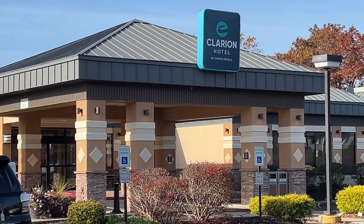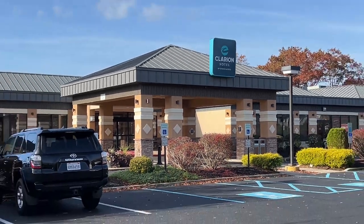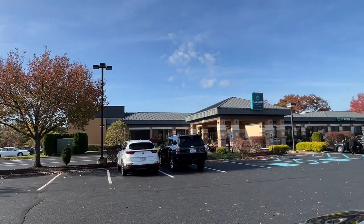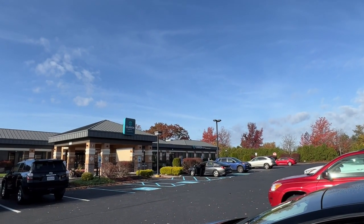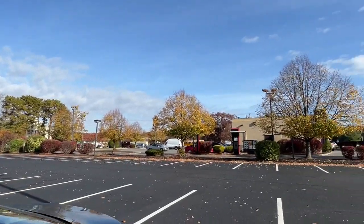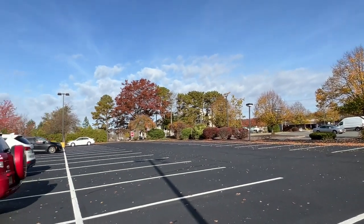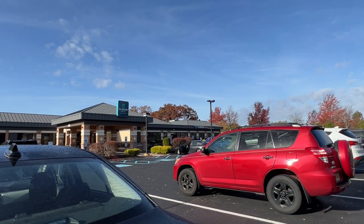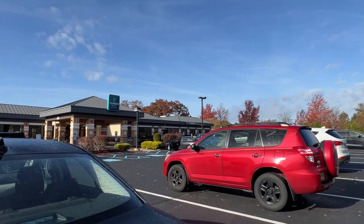So this is the Clarion Hotel that I stayed at in Toms River, New Jersey. It's on Route 37. It's just down the road, I believe, from Seaside Heights, where I like to go, where my family's been going for years. And looks like there's some kind of fast food place there. It might have been better than what I ate last night. It was called Ike's Pub and Tavern, I guess. Yeah, I was not impressed.